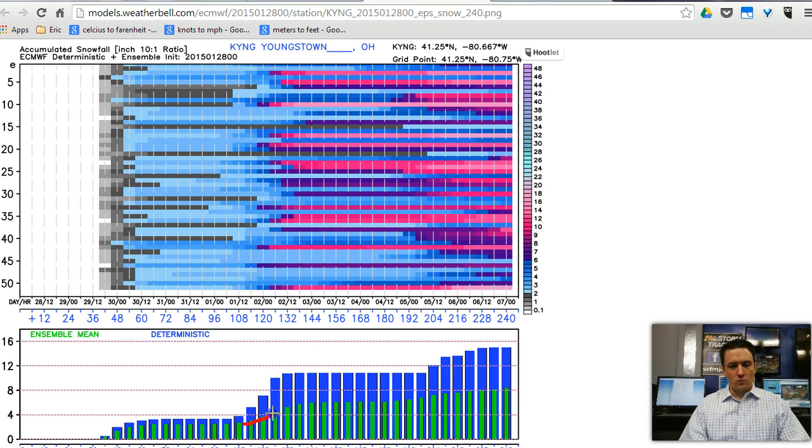But then here's where it starts elevating right here. That's Sunday's system and gives us another few inches. And I still think that's pretty reasonable this far out. I think our odds are pretty good of seeing at least a couple of inches Sunday into Sunday night. Could be a lot more than that if some situations work out. But I think our odds are pretty good of seeing at least a couple of inches Sunday night.